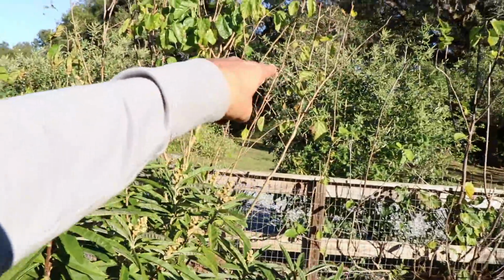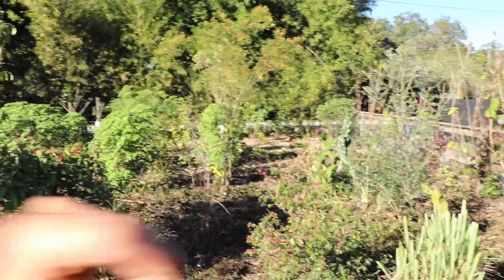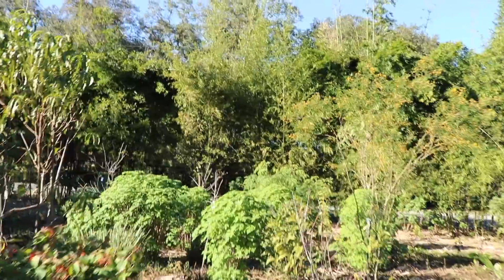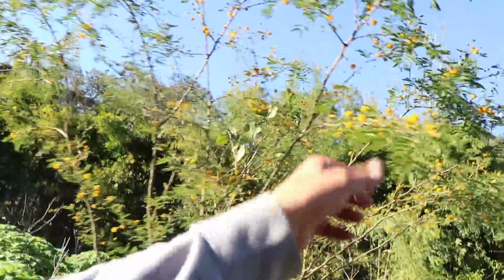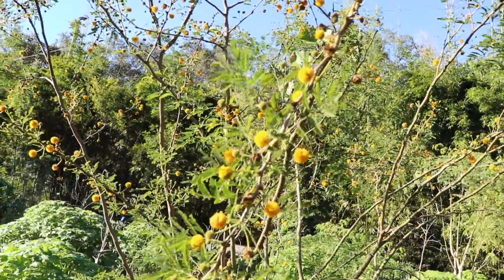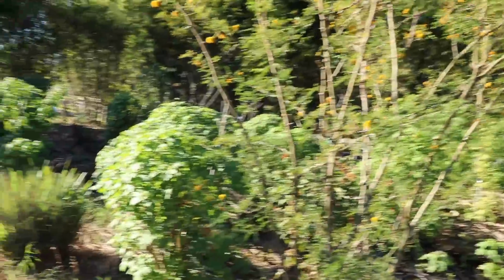And obviously sweet almond, super cold hardy, nothing to worry about there. Olive, super cold hardy. Powder puff, super cold hardy. Sweet acacia, definitely one I haven't done a video on yet. Pretty awesome smelling, awesome looking. Nitrogen fixer, quite beautiful. Has some little spikes on it that I will point out.